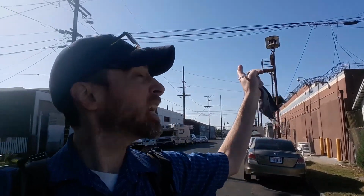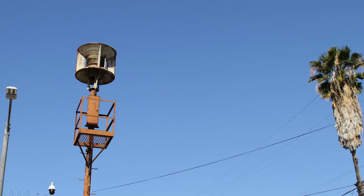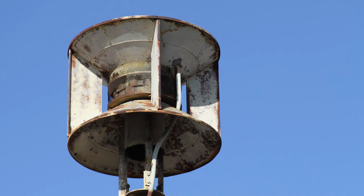All right, so here's our first siren right there. It's on Town Street between 57th and 58th, just south of the South Los Angeles Wetland Park. So as we can see, we're back to the SD10 sirens here in South LA. These would have been the sirens put in around for the Cold War civil defense system.